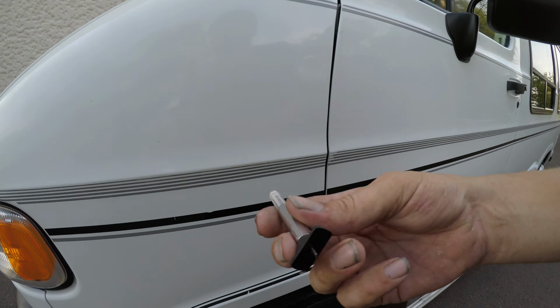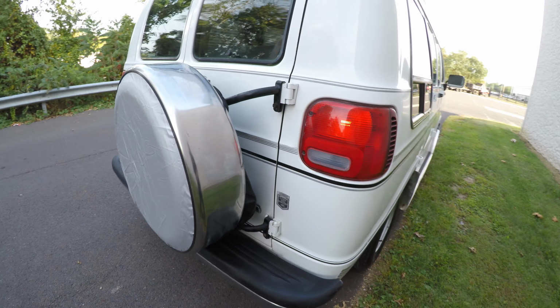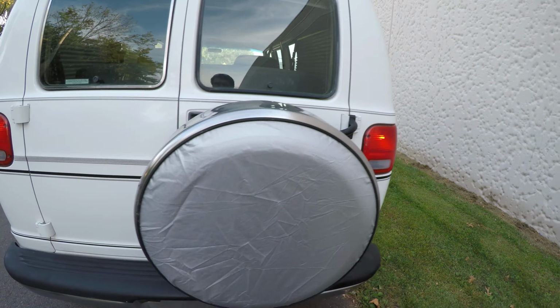We got the headlights. Next tire here is 10/32nds. Rear tire here. Let me redo that. Is at 7/32nds. Rear running lights.